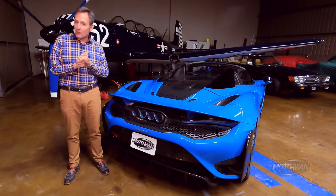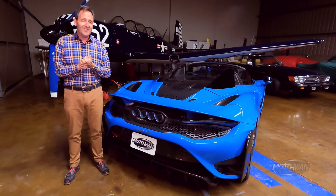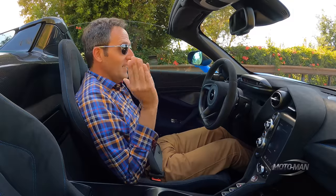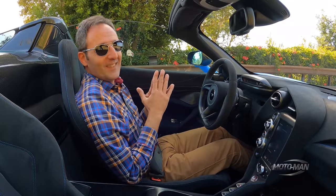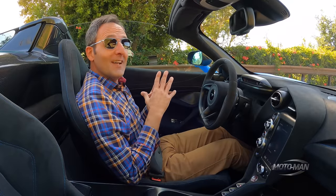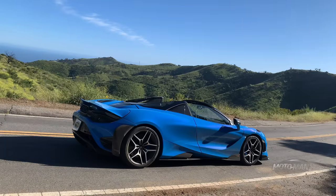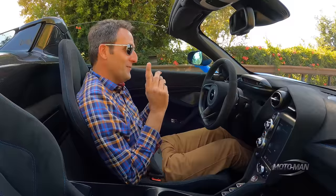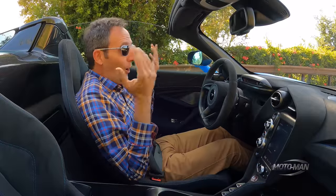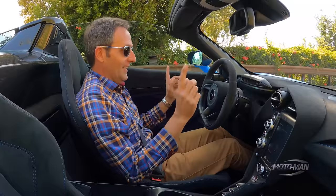Then there's the performance figures, exactly what you'd expect. 0 to 60, 2.7 seconds, VMAX, 205 miles an hour. It may have been eons since you and I have driven a McLaren together, but wow, we are not only just making up for lost time, we are not going to complain about the mass. 3,060 pounds, or depending on how you express your weights and measures, 1,388 kilograms. If this were the hardtop LT, it would be only 108 pounds lighter.